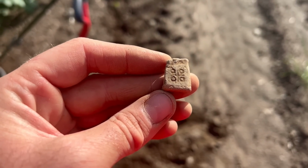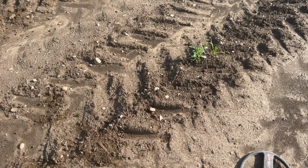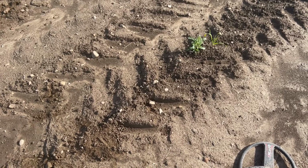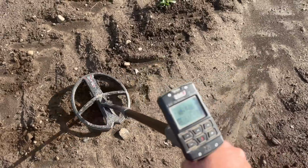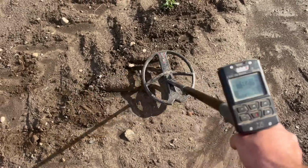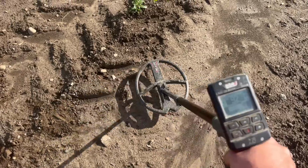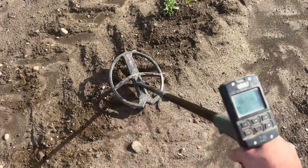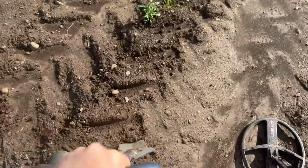Not even a great signal for a big chunk of lead. We've potentially got a bit of silver, or a bottle top, or a spendable, or a Georgian coin. Right, I'm pretty much covering all the bases. 92, 93. I just knew that was going to be stony.